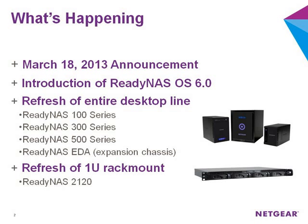So this past Monday, just a few days ago, we announced the introduction of ReadyNAS Operating System 6. Along with that, we announced a refresh of the hardware line, the ReadyNAS 100 series, the 300 series, and the 500 series. We announced the EDA 500, which I'll cover here in a few minutes, and also a new 1U rack mount, the ReadyNAS 2120.